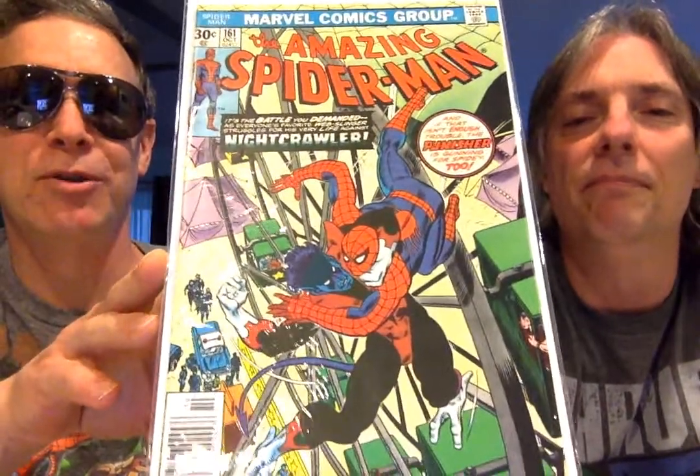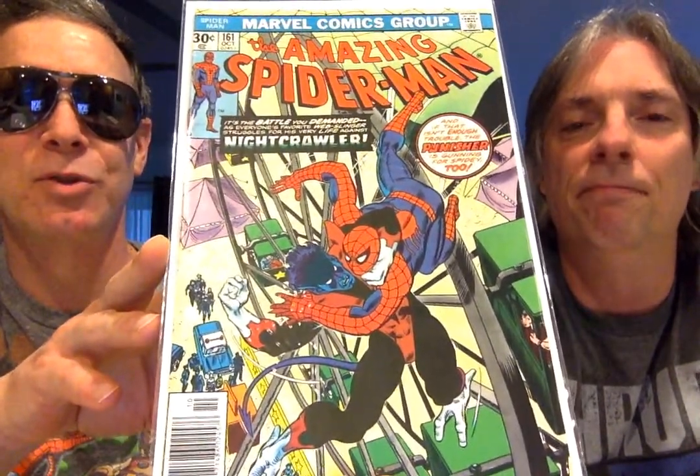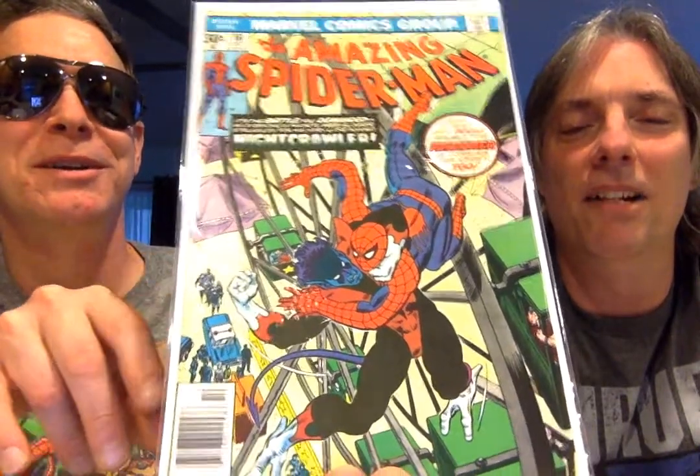Staying in the Spider-Man, Spider-Man fights Nightcrawler from the X-Men. This is issue 161. That's a good one. They're fighting on top of a Ferris wheel. Yeah, why not? Definitely cool.